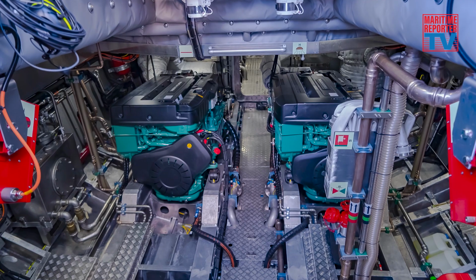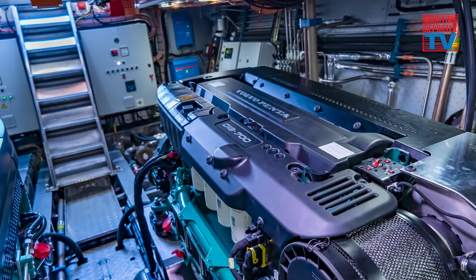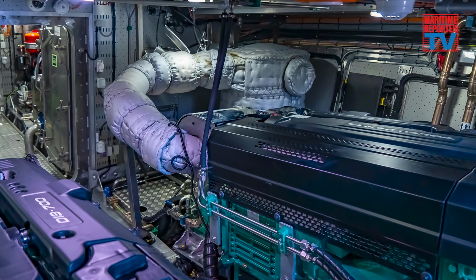She's got twin D13 engines, 700 horsepower each. Boat can do 32 knots, and it's very efficient. At the cruising speed of 25 knots, she's burning less than 50 gallons per hour.